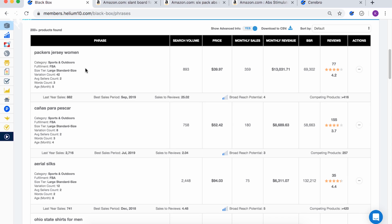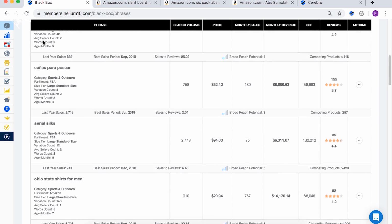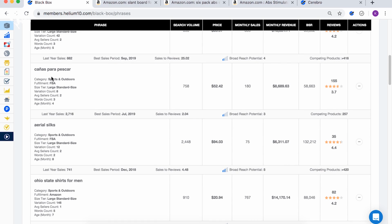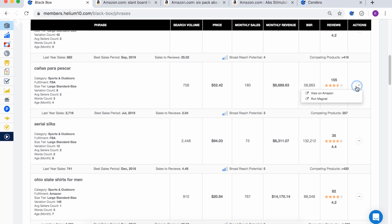So I can now come through. Packers jersey. That's probably Green Bay Packers. It's a license. That's something in Spanish. Canas para pescar. So look at that. This could be $52 for this thing. Let's see what this. Take a look at this guy. Something for fishing here.